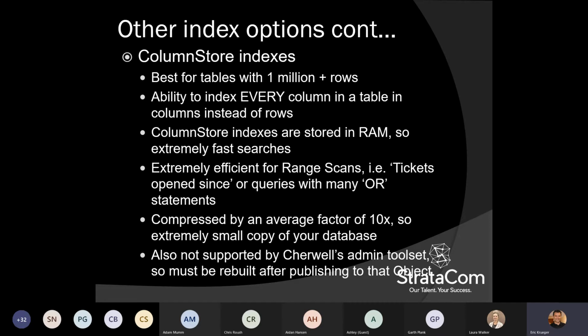I will say, it's for the million plus tables, and it really helps out on big range scans. So if you're always reporting on dates, anything that has a range, it really excels at. So if you're looking at this month, last quarter, last year, or if you're looking at, give me all the tickets owned by these 52 teams, anything that has a lot of range will really benefit from these column store indexes. And like I said, you make them by table. So you can add one to incident. It turns that incident table really into a data warehouse.